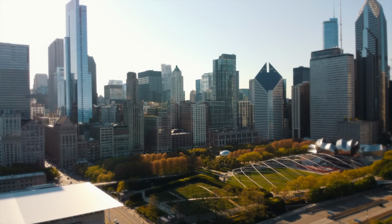So is Millennium Park worth the hype? Well, let's look at the pros. It's free. There are a lot of things to see and do, although maybe the things to do are more like photo opportunities if there's not a show going on at the band shell. You know, a nice thing to check off your Chicago bucket list.